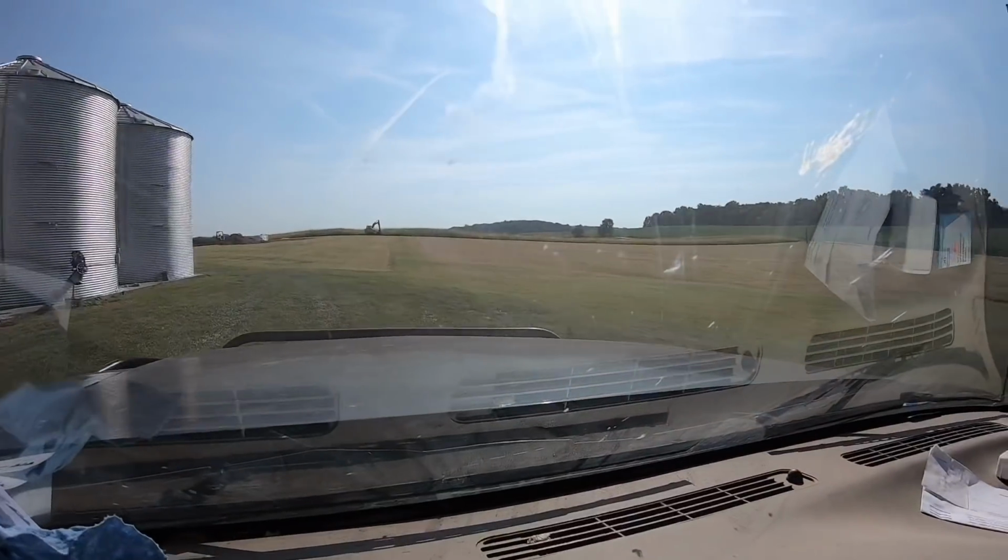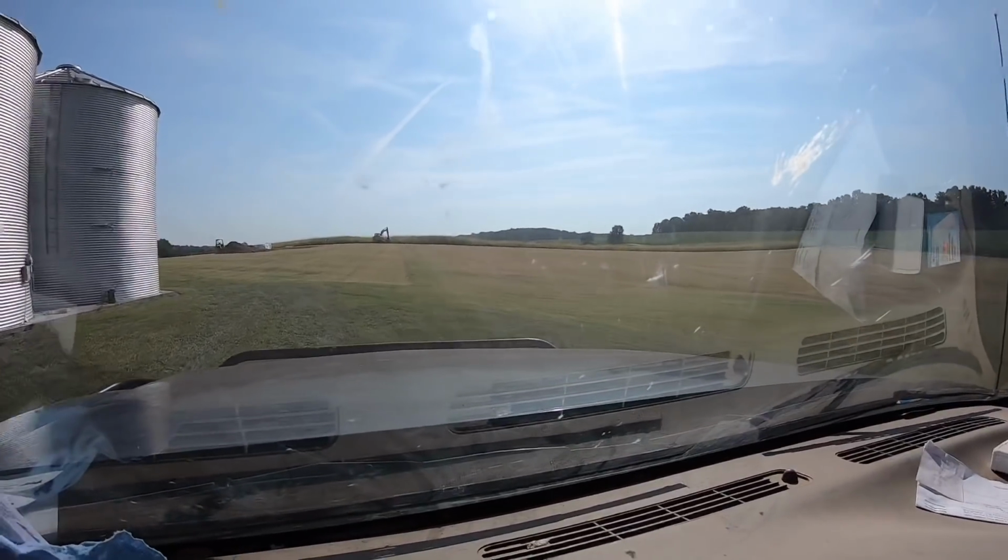So we're getting ready to roll into the job here. I've got the trailer back here behind me with the foundation drain stuff on it, which I think you've seen. We'll get this unloaded and then head on into Boonville and get the rest of our goodies. I don't know if you guys can see through my dirty windshield up there.